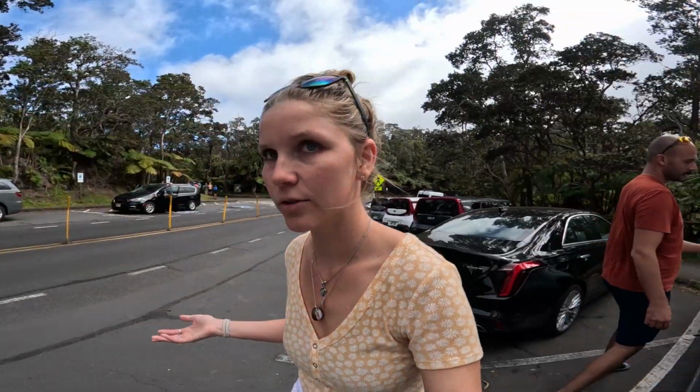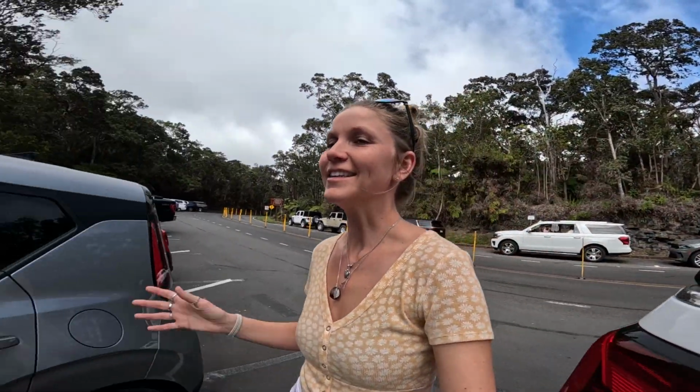But for the trail itself, how cool is that? You're hiking literally in a volcanic crater. So yes, very, very cool experience. Highly recommend if you do come to Volcano National Park.